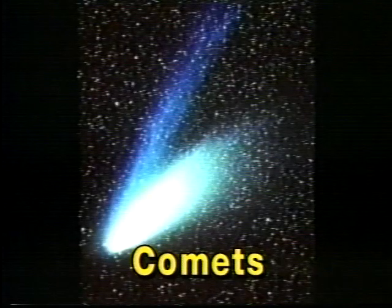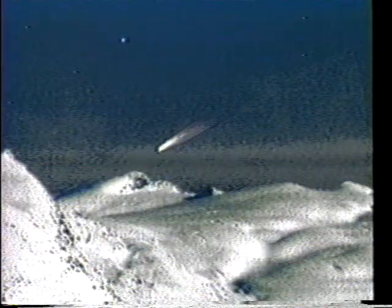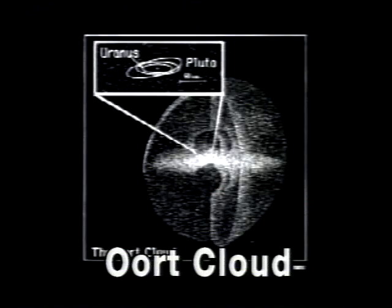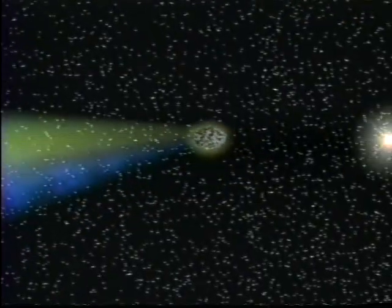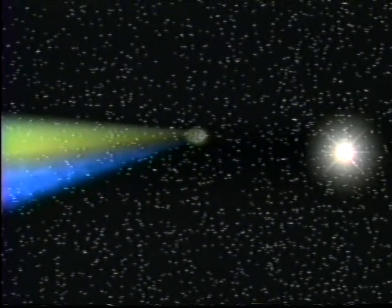Comets provide one of the most spectacular shows in the sky. Made of rocky dust and snow, these objects periodically travel through the solar system, passing around the Sun. Many comets originate in the Kuiper belt, located near the orbit of Neptune, or in the area on the edge of the solar system known as the Oort cloud. Sometimes described as dirty snowballs, comets are composed of rock, ice, methane, and ammonia. As they speed toward the Sun, comets acquire glowing heads and tails pushed back by wind from the Sun.